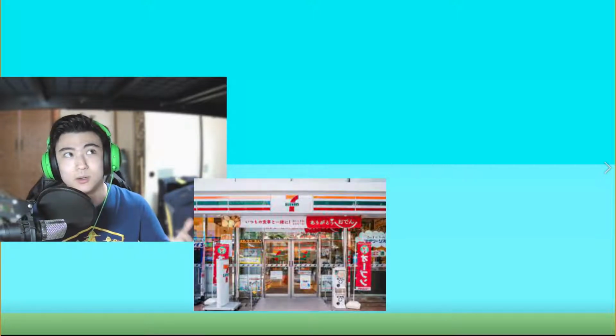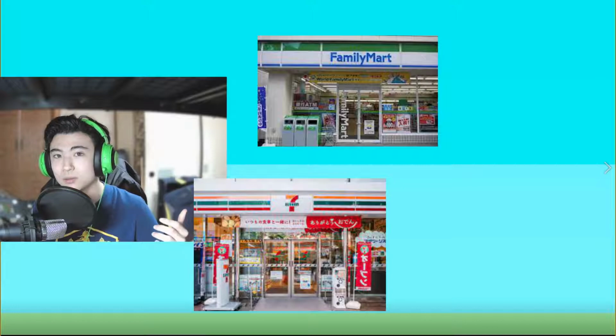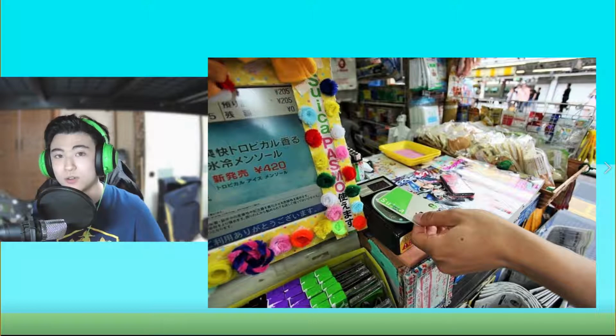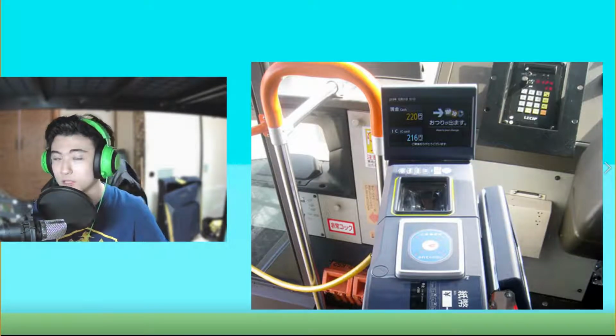Now, I should say that you could use Suica cards and almost any IC cards, including Pasmo, to buy drinks from vending machines. You'll have the same IC panels on the vending machines. You'll also have some convenience stores like 7-Eleven, I think, Family Mart, Lawson. They all have cash registers that accept IC cards as forms of payment. You can also use them on buses to pay for bus fares.